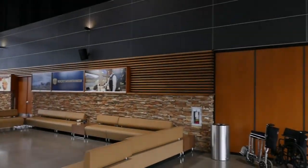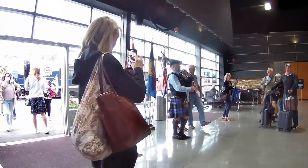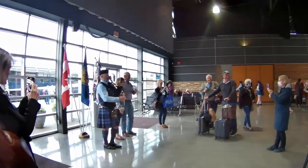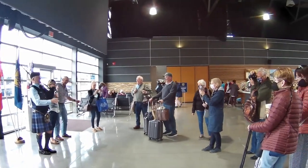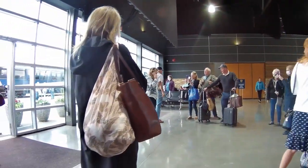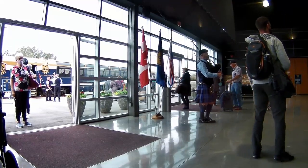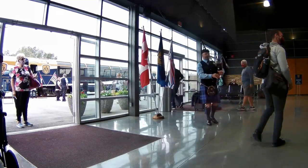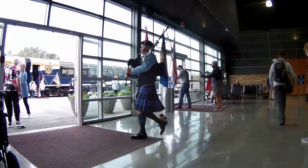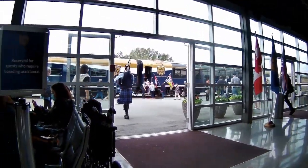Now it's time to board the train. The bagpiper is going to start playing to get everyone's attention for an announcement that's coming up in just a second. Good morning, ladies and gentlemen, and welcome to Rocky Mountaineer. After the announcer finished telling everyone it was time to head out to the train, our bagpiper would resume playing and start marching out toward the train. We're going to join him momentarily.